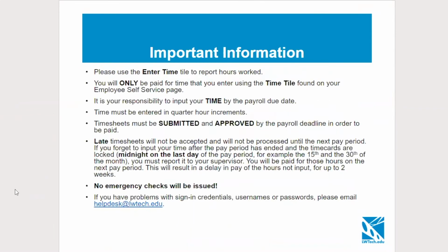Some important things before moving forward: you're always going to use the enter time tile. You're only going to be paid for time that you've entered in this tile, so make sure you're using the right reporting tile. It is your responsibility, as it is now, to make sure that you submit your time by the due dates. And remember that time is always entered in quarter-hour increments. So 8:15, 8:30, 8:45, and whole hours.